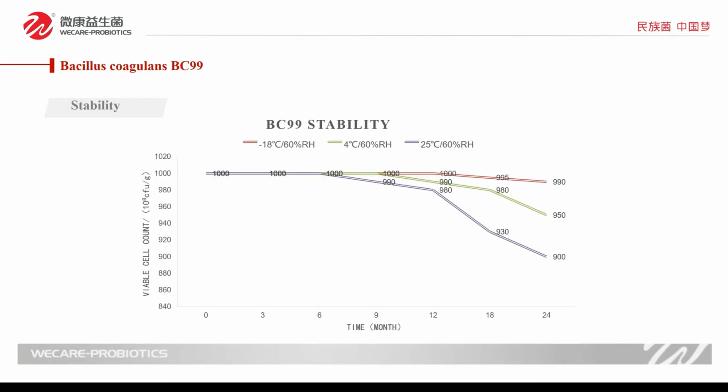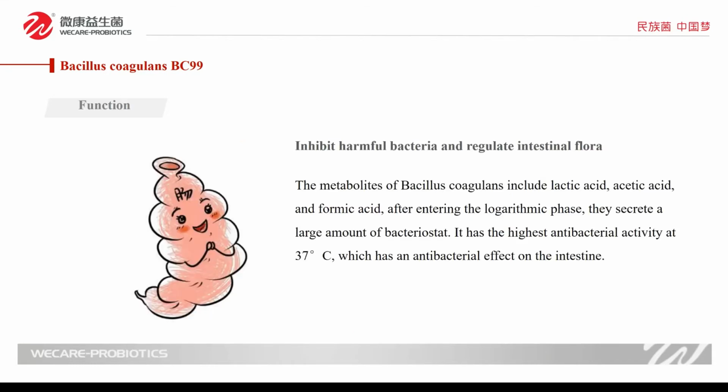As to stability, stability is an industry challenge in terms of probiotics. The reason is that probiotic bacteria must be alive when consumed, according to the definition of probiotics. Bacillus coagulans has very high stability from the testing report, as you can see above, and it can be used in many kinds of products and is more convenient for both transportation and storage.